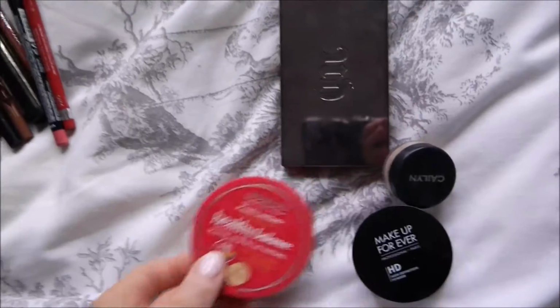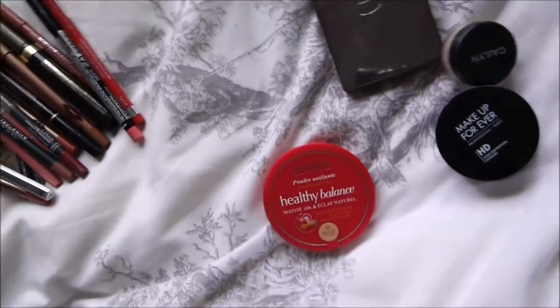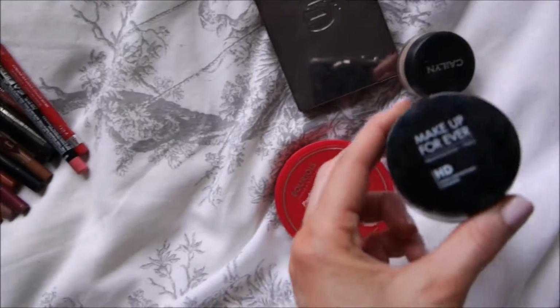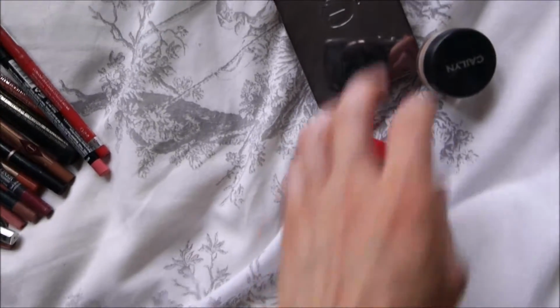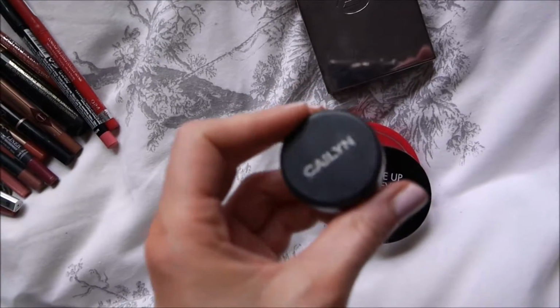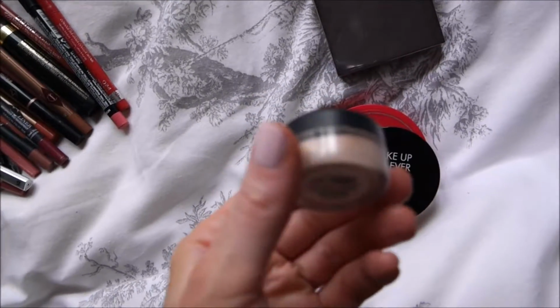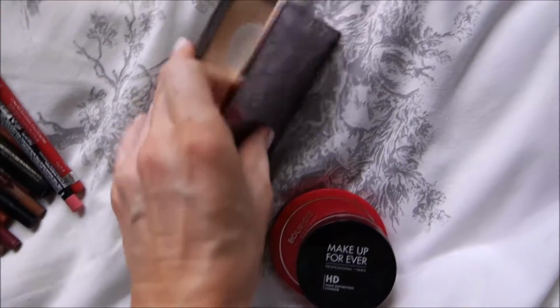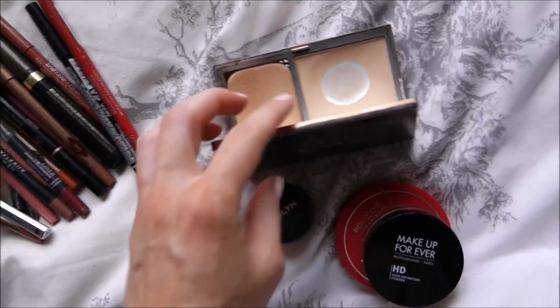Just quickly, these are some powders randomly that I found. So there's the Bourjois Healthy Balance powder, use it every day, so keep that one. Makeup Forever HD powder, definitely keeping that. A Kaolin colour corrector, like concealer, really handy for any pesky blemishes, always use that. And then the Urban Decay HD powder, love this one, and you can see I'm only running out.